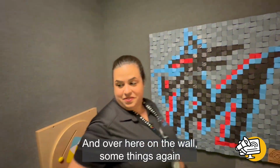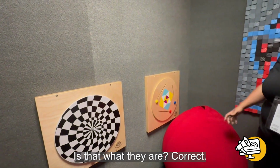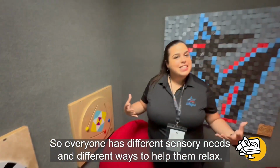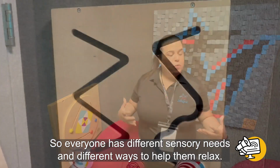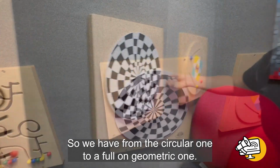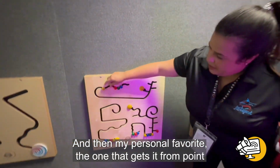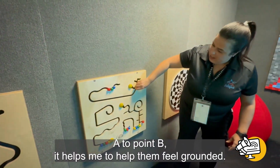And over here on the walls, some things, again, almost like larger fidget type things. Is that what they are? Correct. So everyone has different sensory needs and different ways to help them relax. So we have from the circular ones to a full-on geometric one, and then my personal favorite, the one that gets you from point A to point B and helps them feel grounded.